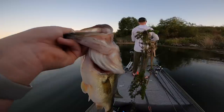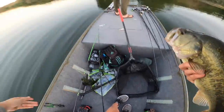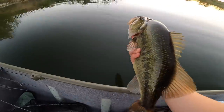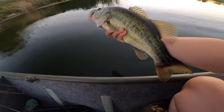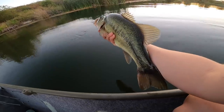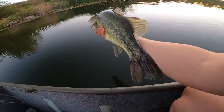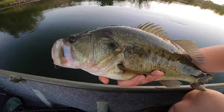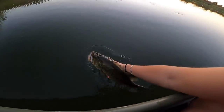Brought in an absolute salad with him. Gonna have to handle all of this mess here in a second. But I'd say probably, I don't know, two and a half? Yeah, that one is actually looking like a three. He's looking pretty healthy. Potentially, look at those shoulders. Ooh, you're gonna grow up to be a big girl.